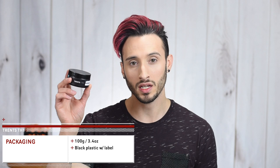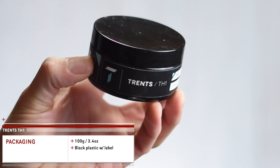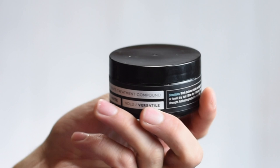This comes in a 100 gram or 3.4 ounce all black plastic tub with their stick-on labeling around the sides. If we take a quick look at the label, we've got Trents TH1, TTC, Trents Treatment Compound, Finish, Matte, Hold, Versatile, and then a bit of directions for use. I like the packaging. The all black thing looks nice. It's simple. It's something that I think looks nice on the shelf.